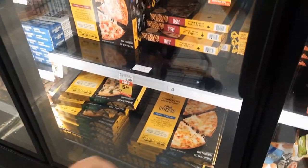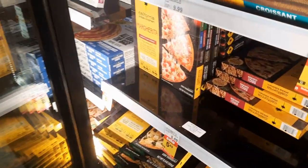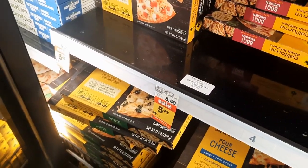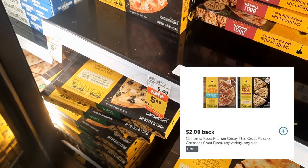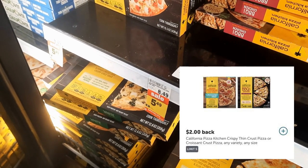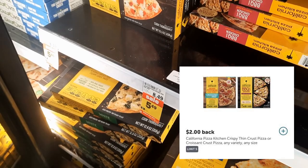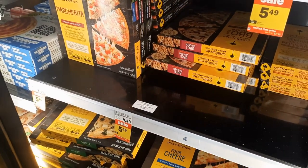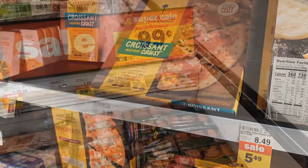Not a bad deal here on the California Pizza Kitchen pizzas. So these are regularly priced $8.49. They're on sale for $5.49, and we have an Ibotta rebate for $2 back on 1. Makes one of these pizzas, or whatever the limit is, $3.49, which is a pretty decent deal. So just which one should we get?